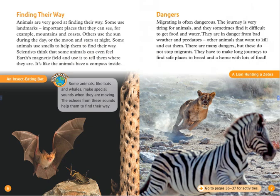Finding their way. Animals are very good at finding their way. Some use landmarks, important places that they can see, for example, mountains and coasts. Others use the sun during the day or the moon and stars at night. Some animals use smells to help them to find their way. Scientists think that some animals can even feel Earth's magnetic field and use it to tell them where they are. It's like the animals have a compass inside.